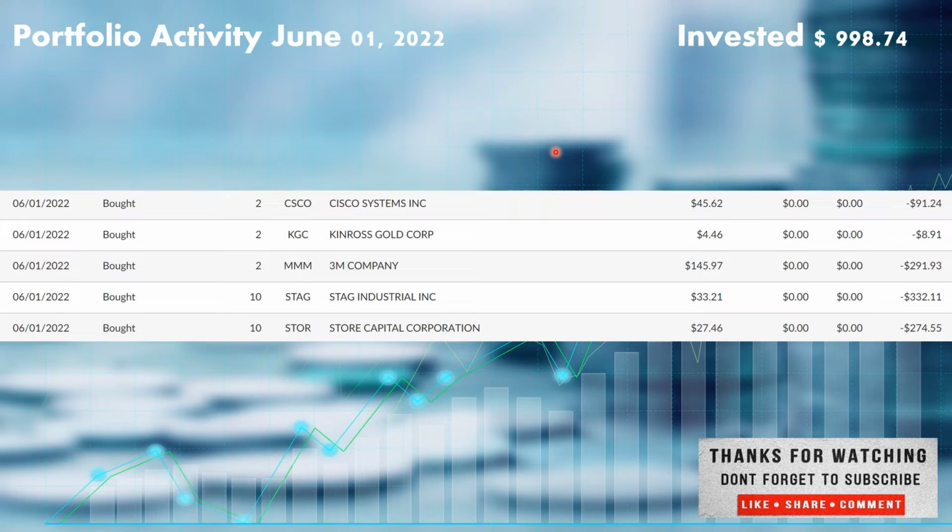These were the purchases. We only purchased the one day out of this last week. Usually we break those up a little bit, but we just put it all to work on the first and called it a week.